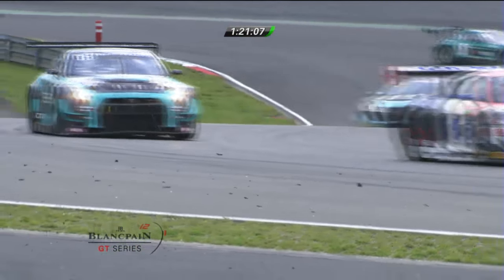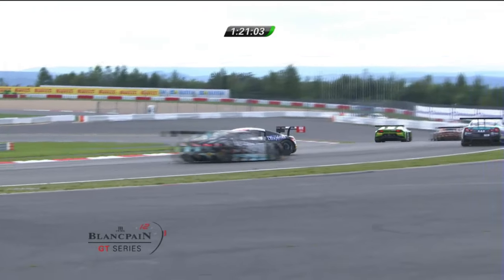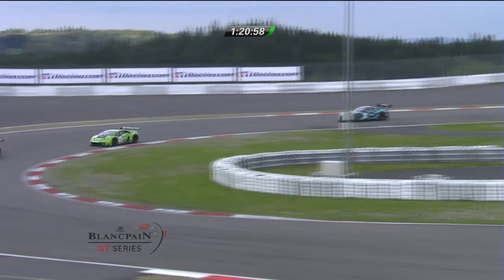Through the Mercedes arena they come. Bortolotti to the inside, and a back marker spins, and thankfully they both missed the number three Audi, but Walkinshaw is delayed as a consequence. Now, was that contact? It looked to me like it could have been contact. There was no obvious reason for the Audi just suddenly to lose it.